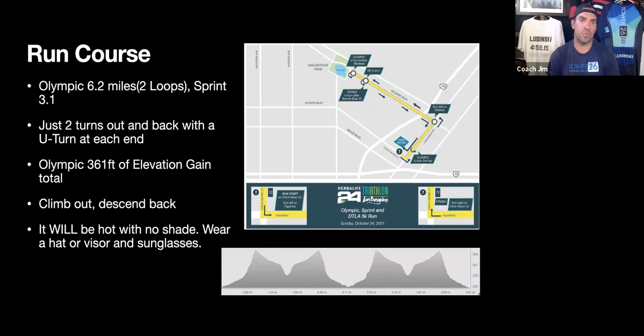Run course, 6.2 miles for 2 loops for the Olympic distance. Sprint distance, your 5K, 3.1 miles. It's just 1 loop. It's just 2 turns, guys. You come out on the Figueroa, you make a left-hand turn onto Wilshire, run down to the U-turn, you run back, right-hand turn, U-turn, and you do it again for the Olympic distance.